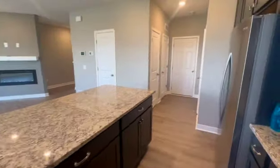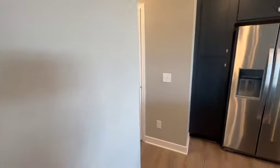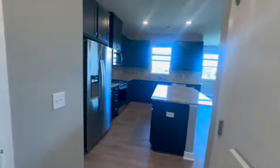Now, one of the things that I do love about this house is all of the storage that there is. You've got a big pantry here, really nice and deep. Then you've got your back closet here. Then you've got your utilities, but also bonus storage space here. So everything's nice, easy, and accessible.